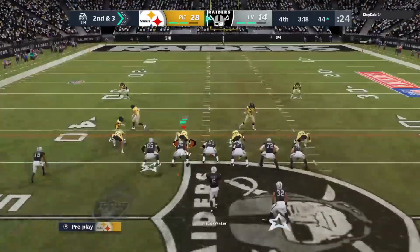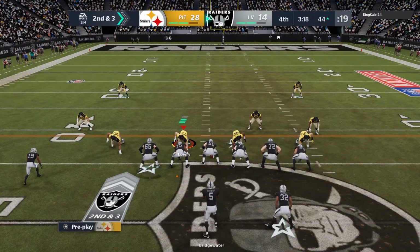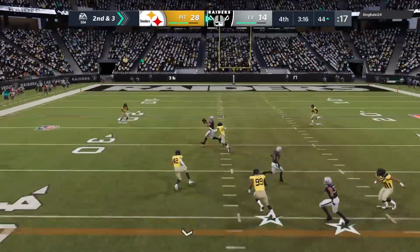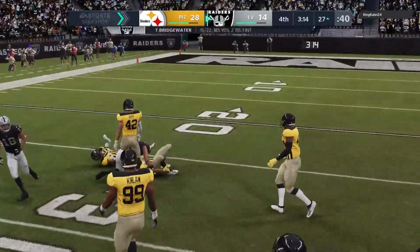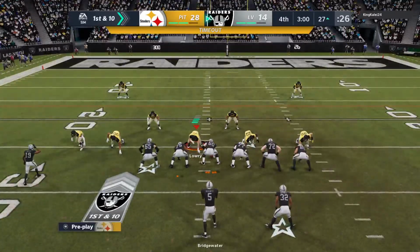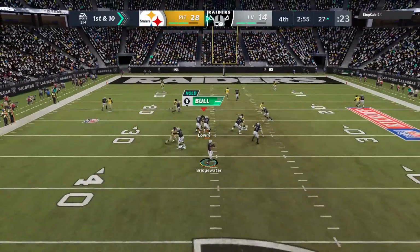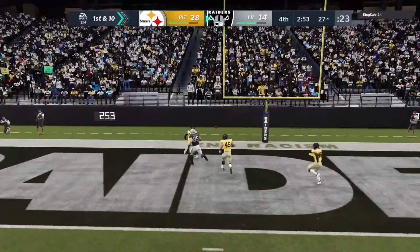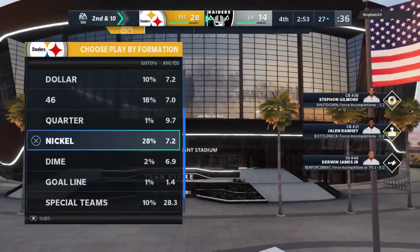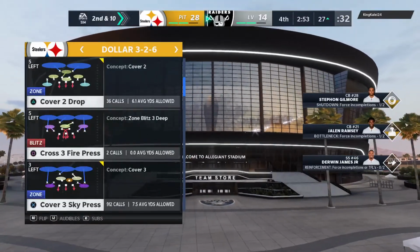Working with a 2nd and 3. Here's Bridgewater. A battle for it here, and this will be caught. And they're going to have themselves another first down as the tackle's made at the Steelers' 27-yard line. And again, it's Bridgewater going for it all. And this one is incomplete. He was looking for Albert Okwuegbunam was the target there, but it's going to be 2nd down. 2nd and 10.